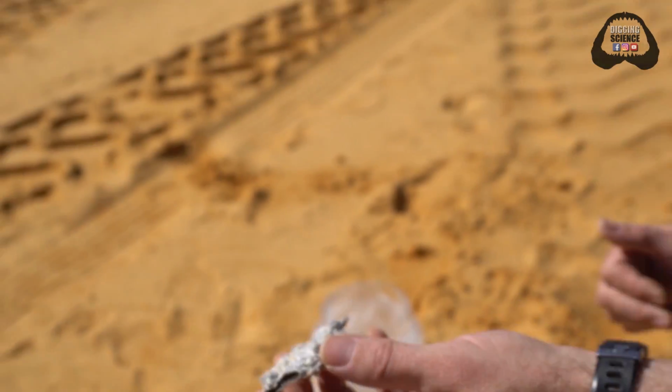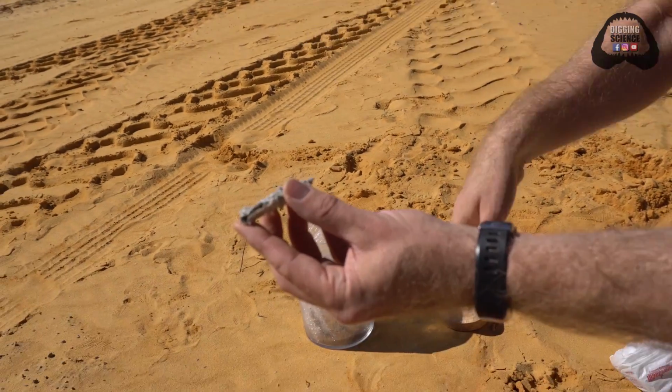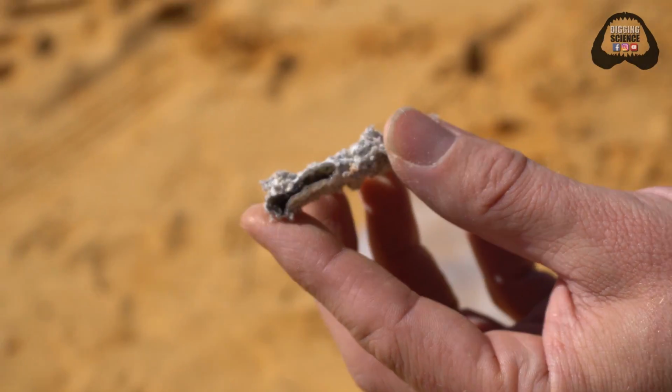Okay. But 25% of all lightning strikes actually will hit the ground. 75% stay in the sky and don't do anything. So those, of course, won't form any fulgurites.